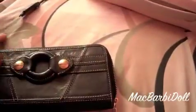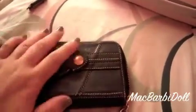And it says Juicy on the sides. And it's, like I said, pure leather. And it matches very well with the leather bag that I got.